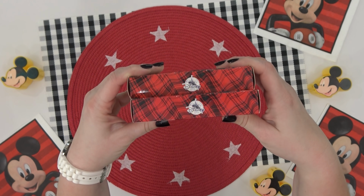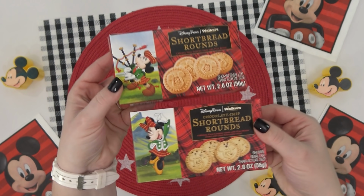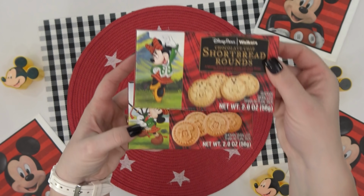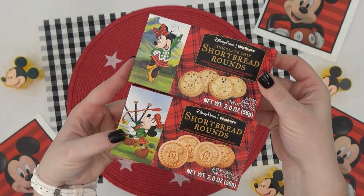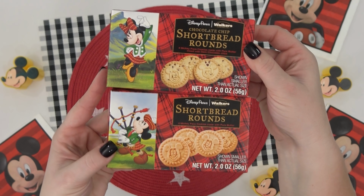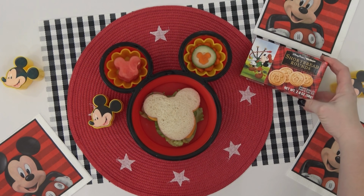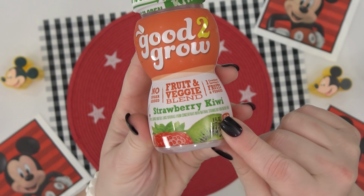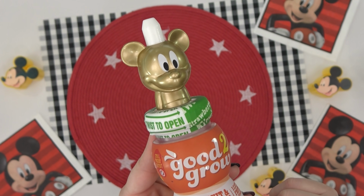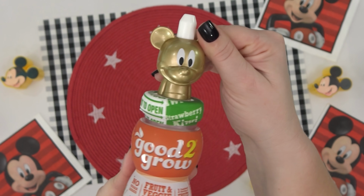Now, unfortunately, I'm not able to find Mickey Mouse shaped cookies at any regular grocery store. But since we live really close to Disney World, for this lunch, I did go ahead and pop into Epcot and I picked up some shortbread cookies with Mickey on them. So that's pretty close. I have a regular flavor and a chocolate chip flavor. I'm going to go ahead and add the regular ones into this lunch. And then lastly, for her drink, I'm going to be adding in a little bit of strawberry kiwi juice with a Mickey Mouse topper. And you guys, this is the brand new limited edition gold Mickey Mouse topper.